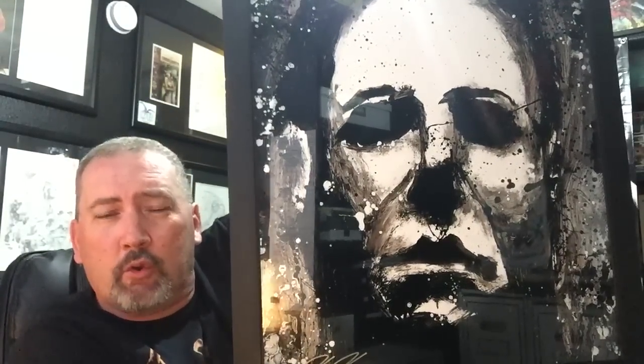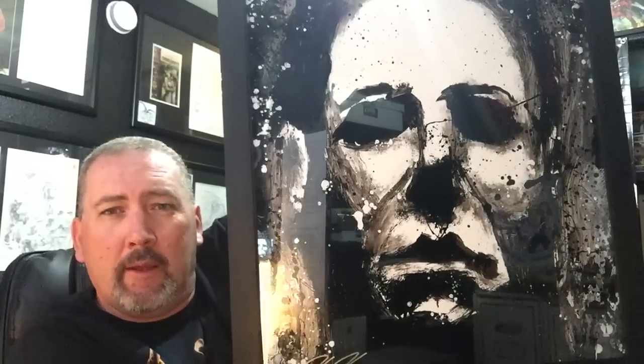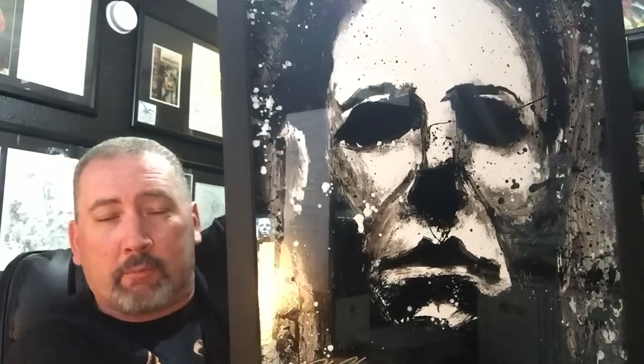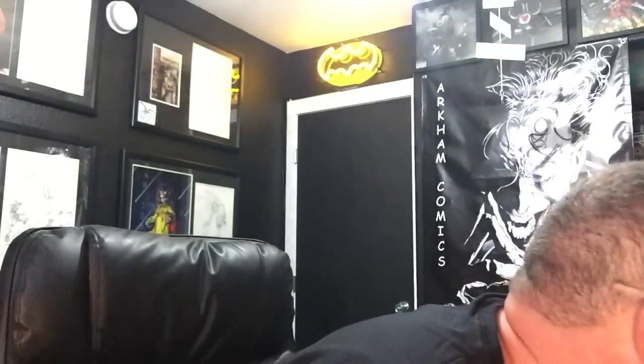I talked about getting some original artwork at the show. I finally got them framed. I don't know how well you're going to be able to see these, but this is kind of what they look like. This is done with spray paint, and the artist is from back east, and he does a really, really cool job. These are 22 by 28, and I absolutely love these artworks. This is, of course, Michael Myers. Excuse me while I set this down and grab the other one.